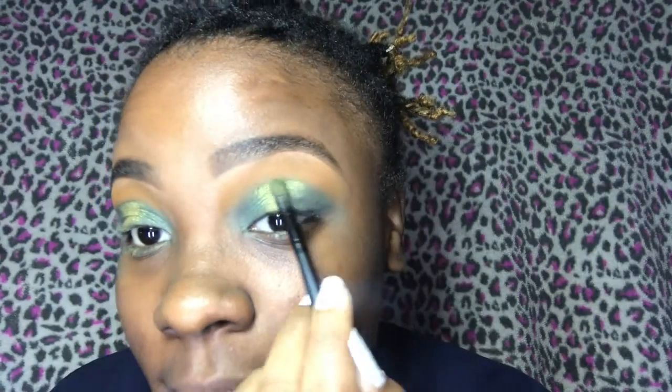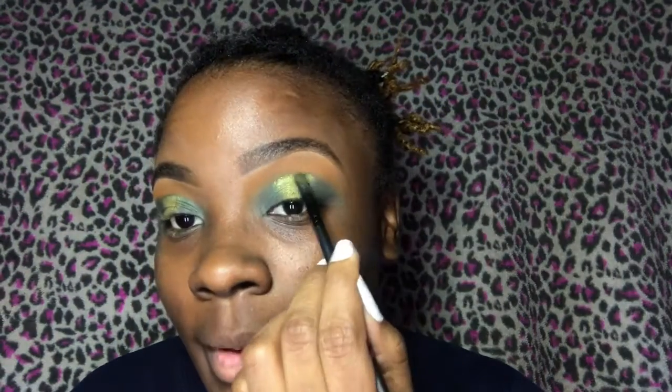I'm just gonna, so basically, I think I should go heavily on the T part of the halo and drag it down a little bit. So lightly on the middle, so it doesn't overpower that very pretty eyeshadow that you miraculously started using.